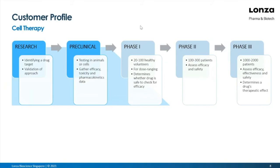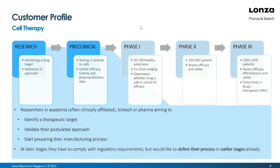During phase one clinical trial, you can only recruit healthy volunteers, like 20 to 100, to check that the medications you inject back into the patient are not harmful. Only at phase two and phase three are you able to recruit patients. Phase two is about 100 to 300 patients, and for phase three you need about 1,000 to 2,000 patients. Sometimes in phase three you need different regions, so you need a clinical trial run in the US, Europe, and also the APAC area. That gives you a big population of clinical trial patients.